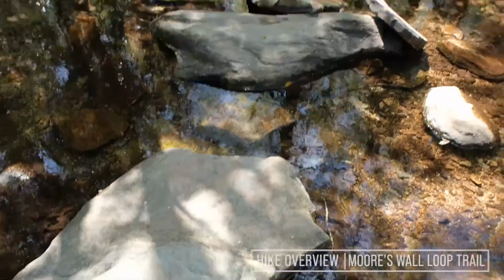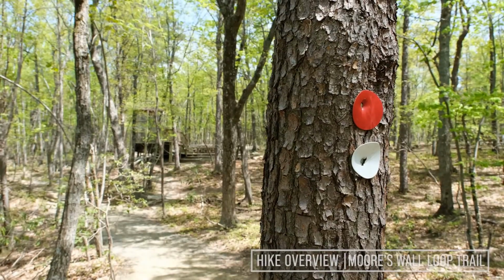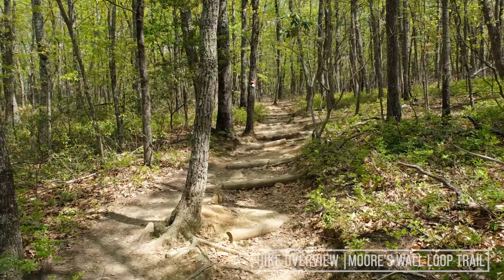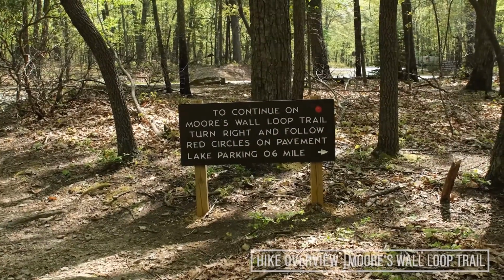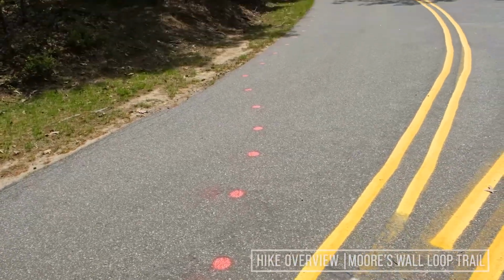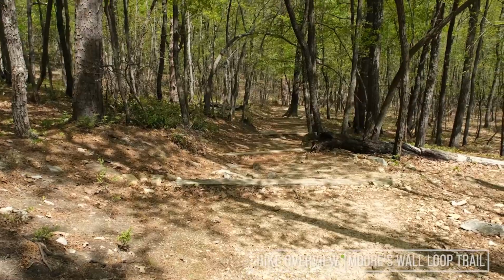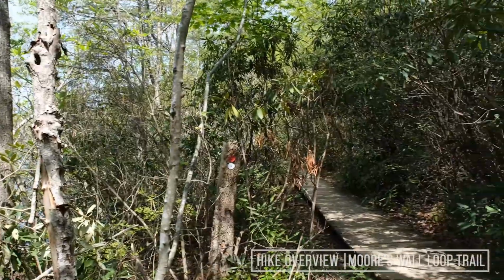Once the trail levels out, you'll cross Cascade Creek, which brings you near camping areas and facilities in the park, and then you'll find a unique portion of the trail where you'll briefly take a stretch of the road in the park. From here, it's a relatively easy stretch back down to where the loop of the trail began, and then back to the main trailhead and parking area.